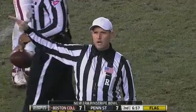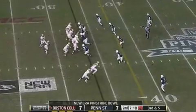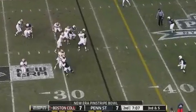Ineligible player downfield on the offense, number 70. That's a 5-yard penalty. Replay, third down.